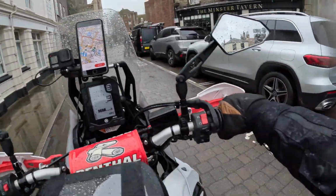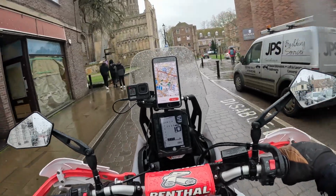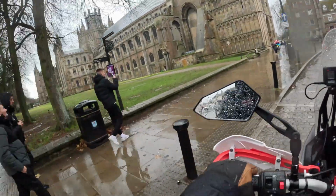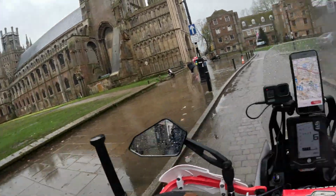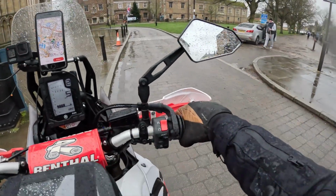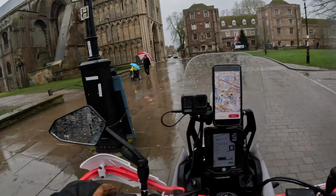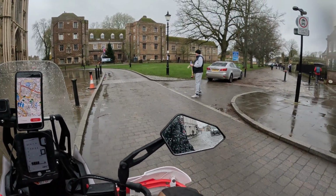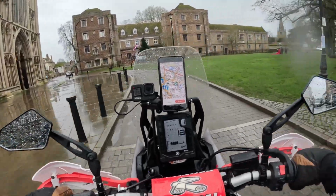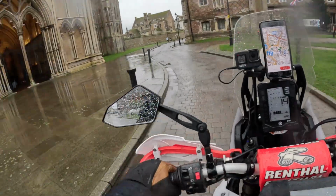Yeah, so that's kind of the main high street. But just look at that. Wow. Wow. Anything coming? No. That's pretty staggering, isn't it? Oh, someone's getting married in the rain.